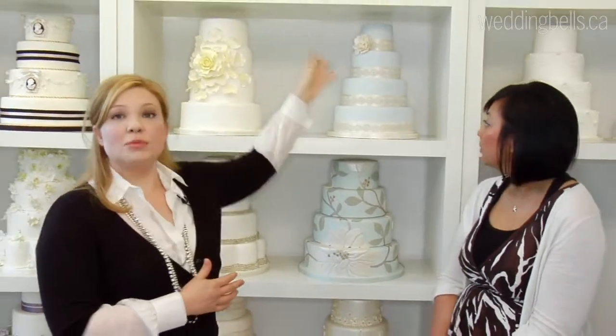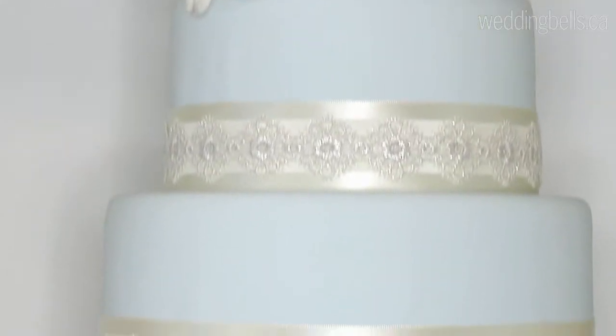So someone who's looking at a price point of about $500, what you might be considering is something a little bit smaller. You can still go up to 4 tiers, but what we would typically do is start out with a tier that's a little bit smaller on the top. So it still has the impact that you're looking for, but it's just sized down a little bit.